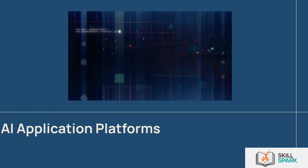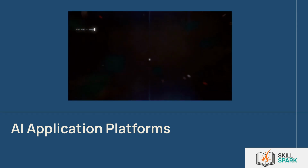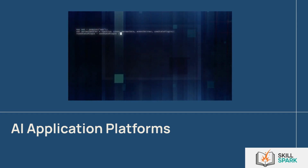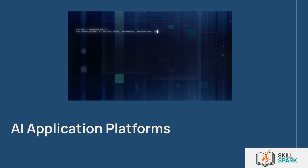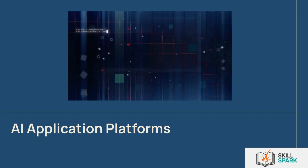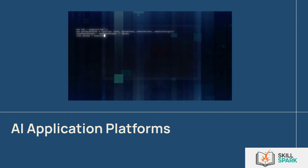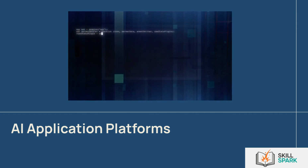AI application platforms like Lovable AI allow building full-stack web applications conversationally. Replit is a cloud-based platform for building, collaborating, and deploying software, now AI first. Bolt, by StackBlitz, generates full-stack web apps from natural language. And Tempo Labs focuses on speeding up React app development with a visual drag-and-drop editor and AI code generation.